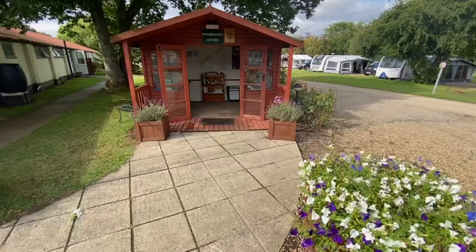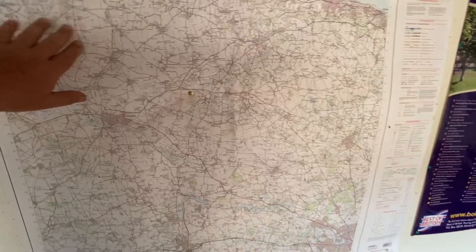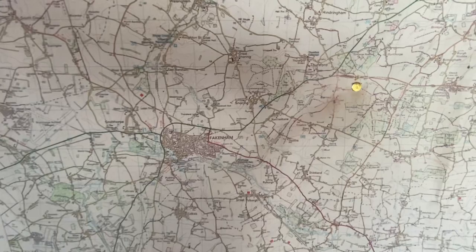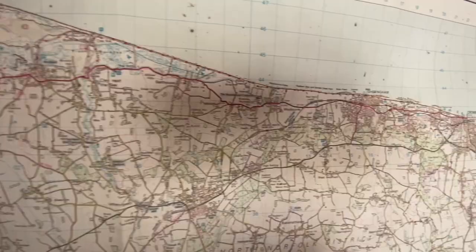Little information centre. So, looks like their map's fallen off the wall a little bit. But here it is, and that drawing pin represents where we're at. It's very close to Thursford, 2 miles from Fakenham, and not far from the North Norfolk coast. Wells next to sea, Holcombe, Stiffkey, over here Sheringham, and then Cromer.